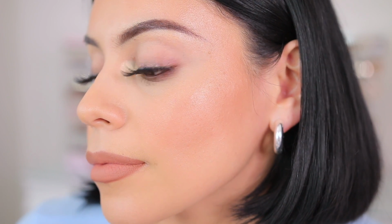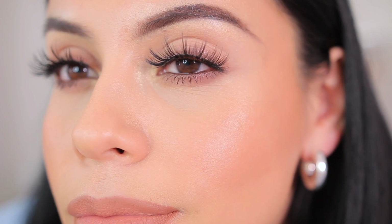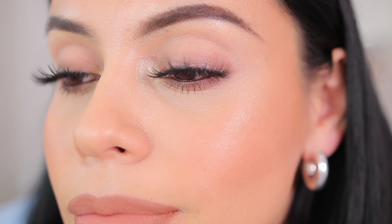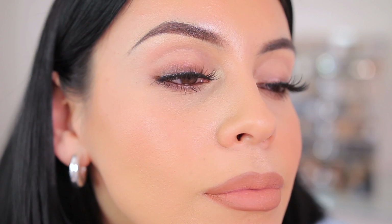I don't see any crazy oil or shine peeking through. I feel like it still looks really natural. The finish of this is actually supposed to be a matte finish, but for me it feels more like a natural finish. It's not too matte or drying. It's not too dewy. It's honestly a really comfortable finish on the skin.